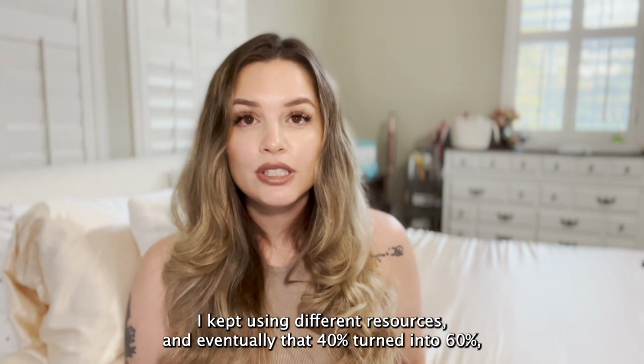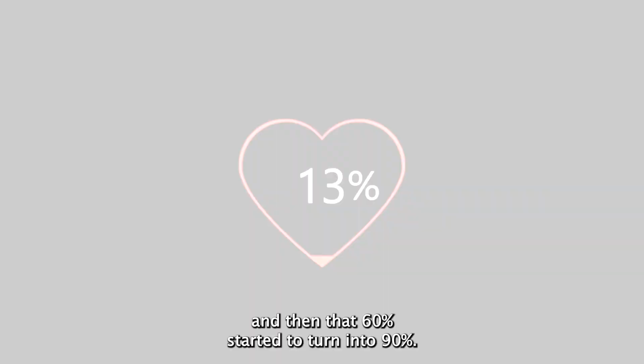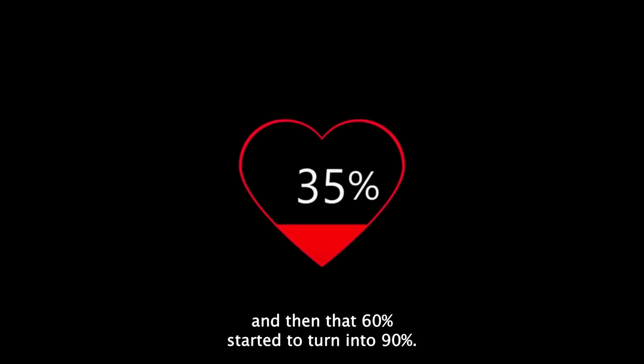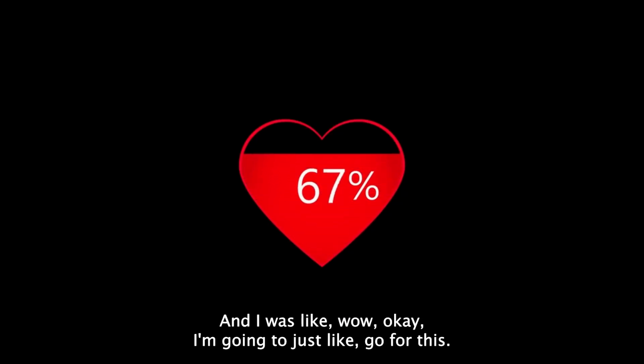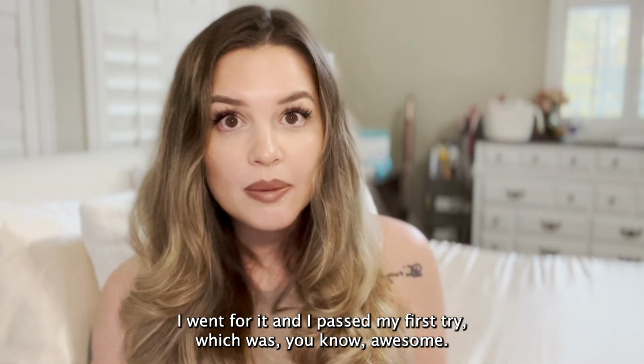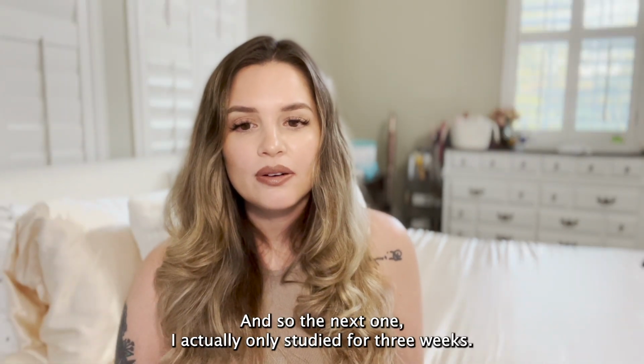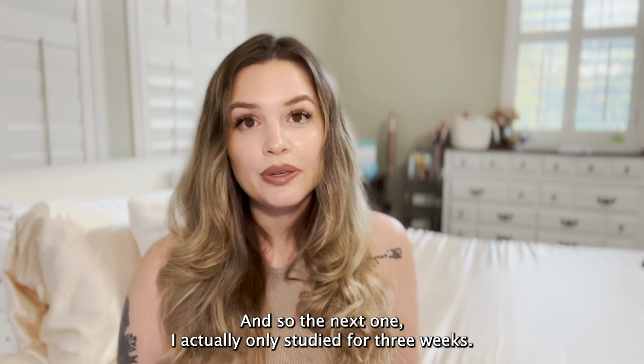I kept using different resources, and eventually that 40% turned into 60%. And then that 60% started to turn into 90%. And I was like, wow, okay, I'm going to just go for this. And I went for it and I passed my first try, which was awesome. It gave me so much confidence to move on to the next one. And so the next one I actually only studied for 3 weeks.